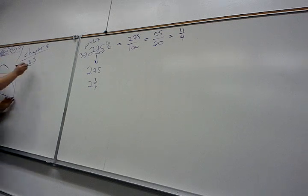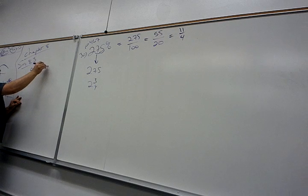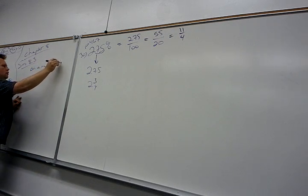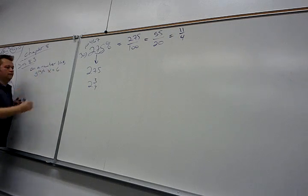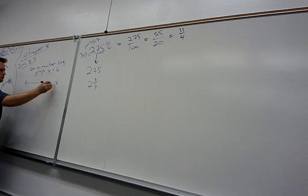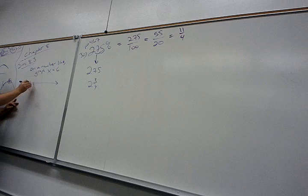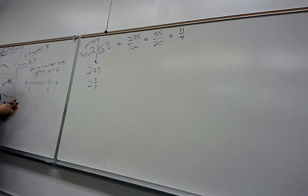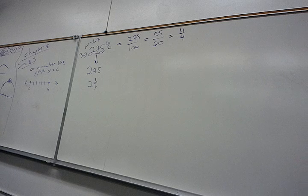So the first thing is, how would I graph on just a number line x equal to 6? So there's a number line. Put a 0, 1, 2, 3, 4, 5, 6. And then on the 6, I would put a dot, right? So there's 6.